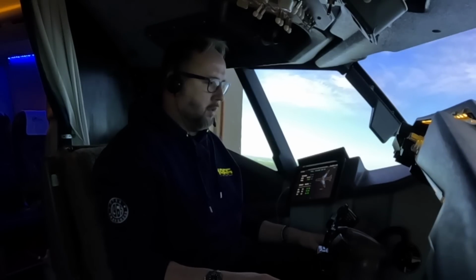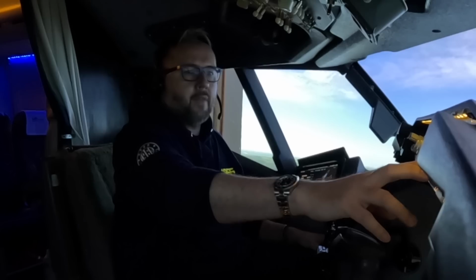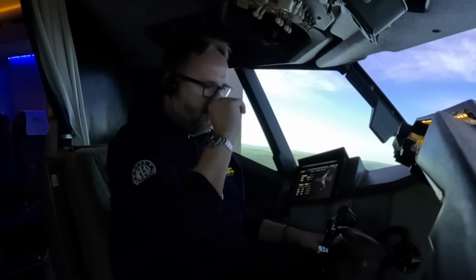Now, the button that you found before where it said VOR LOC, it should be lit in green. Underneath it, there should be a button that says APP. Okay, I want you to press that button.